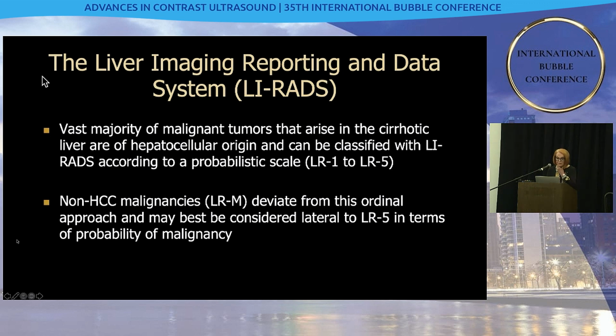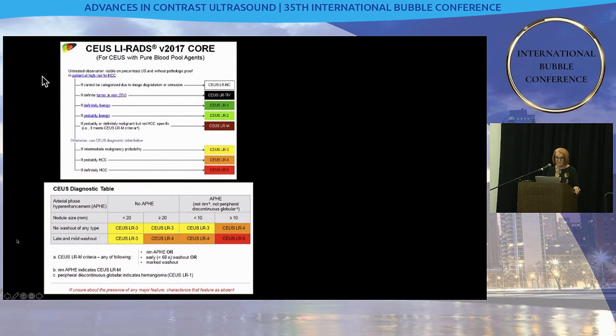So if we consider that the vast majority of malignant tumors that arise in the cirrhotic liver are of hepatocellular origin, they can be classified with LI-RADS according to a probabilistic scale from LR1 with no consideration for malignancy up to LR5, where we want high confidence for the diagnosis of HCC. And non-HCC malignancies, which fall largely into an LRM category, deviate from this ordinal approach and may best be considered lateral to LR5 in terms of the probability of malignancy.